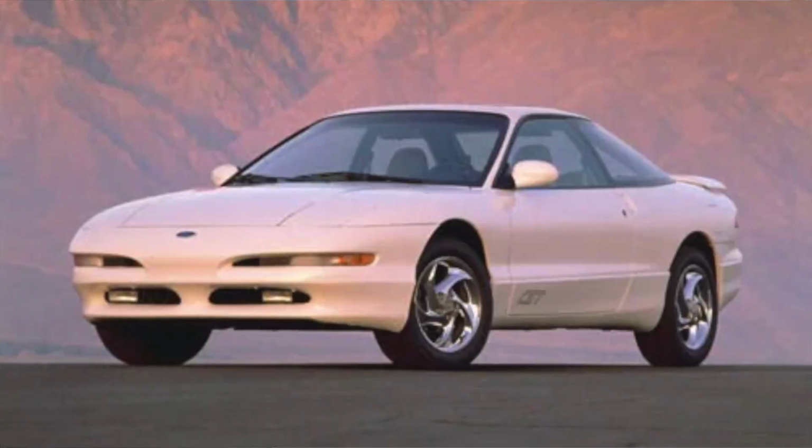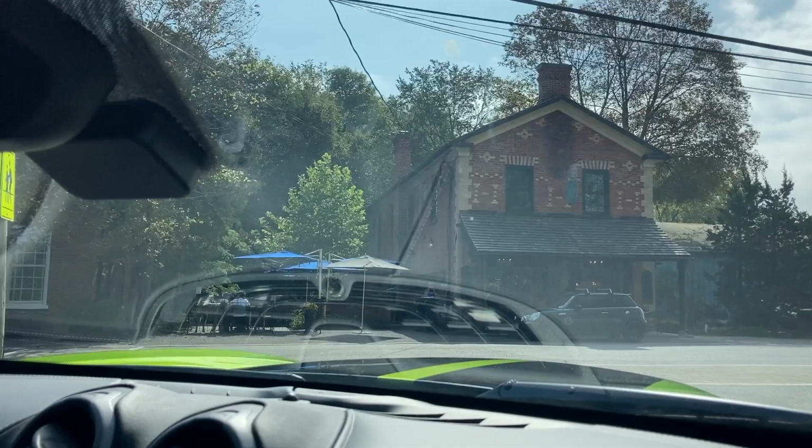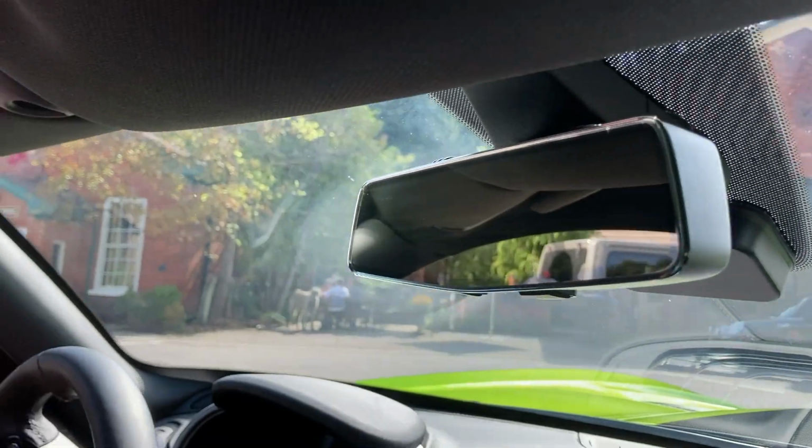That was a Ford Probe. You don't see those too often either. Yeah, I remember when they came out. I was in the later years of high school. Beautiful dog. Yeah.